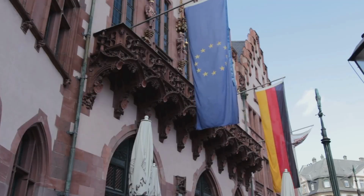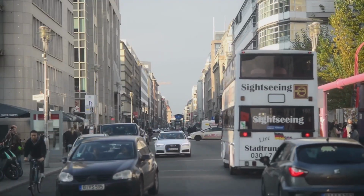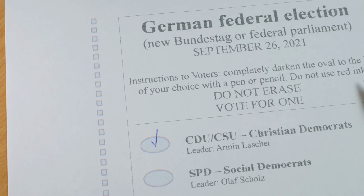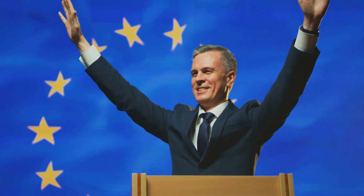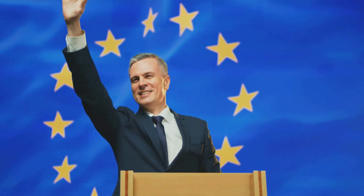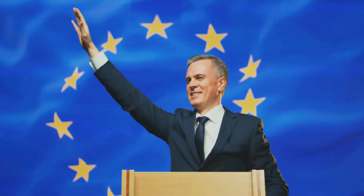Ebert's name might sound familiar. You've probably walked down a street named after him or heard of the Friedrich Ebert Foundation, but how well do you really know the man? Turns out, not that well. Only 33% of Germans knew that Ebert, a member of the Social Democratic Party, was elected as the first president of the Weimar Republic in 1919.